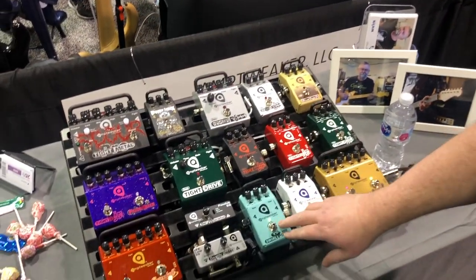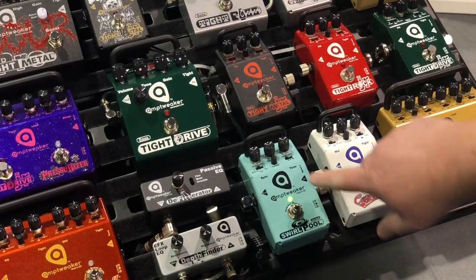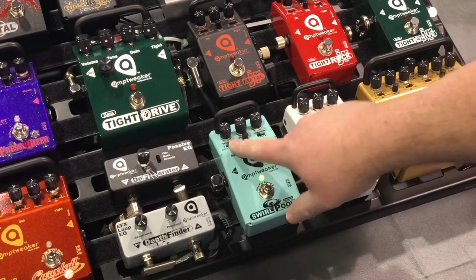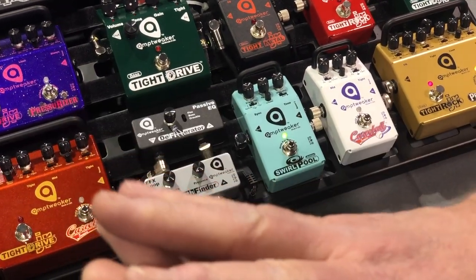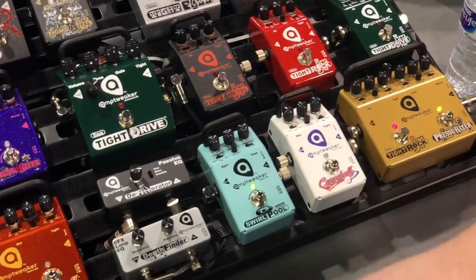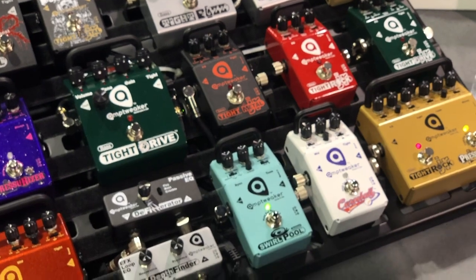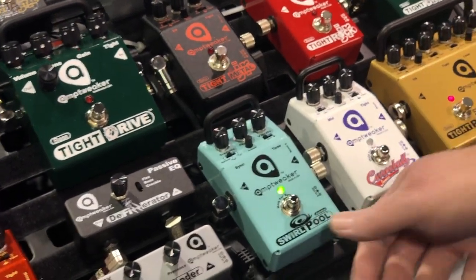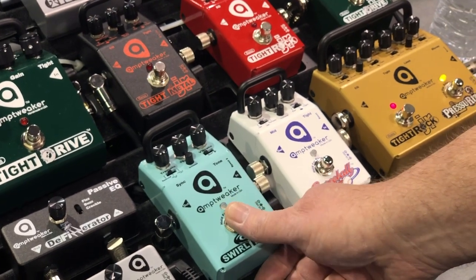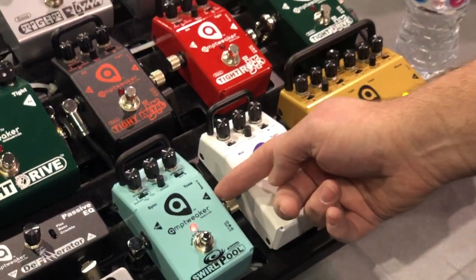The Swirlpool Junior is a synchronized tremolo and vibe, and it has the ability to slide the waveforms of the two apart or together, so you can make the pitch and the volume go up and down together or opposite or whatever you want. It also has two speeds built into the small pedal. You just lock it on like this, and then when you hit that, it accesses the second speed.